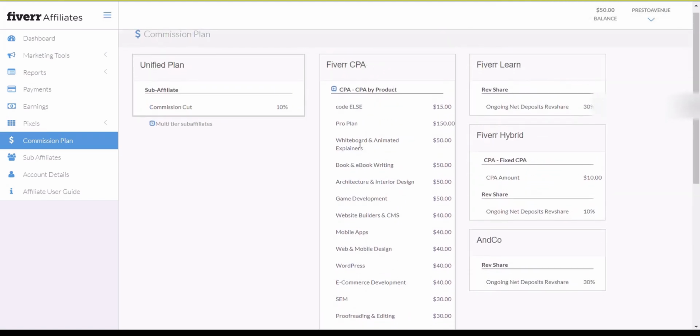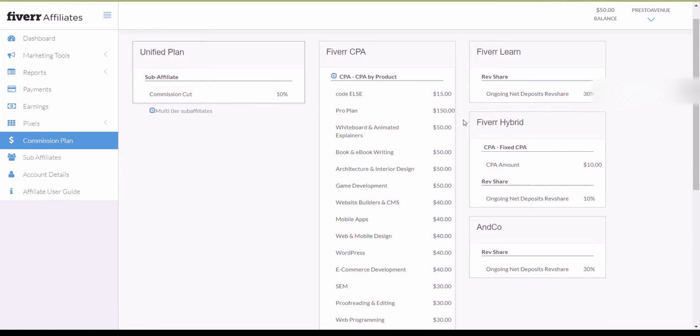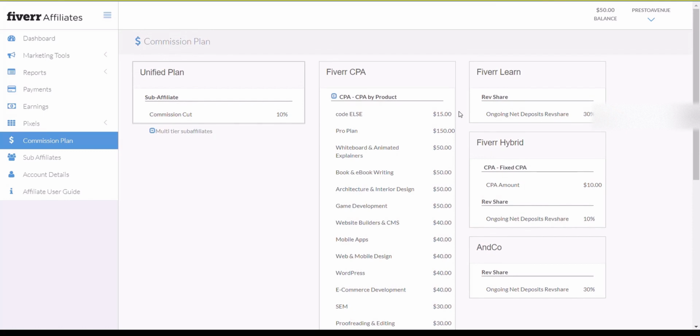So as you can see, whiteboard and animatic explainers, book and ebook writing are all paying the most at $50. Obviously the pro plan pays the most, but we're not going to be focusing on that. And it doesn't matter how much the service costs either. Someone could buy a $5 service using your link, and it could be a whiteboard or animated explainer, and we get $50.